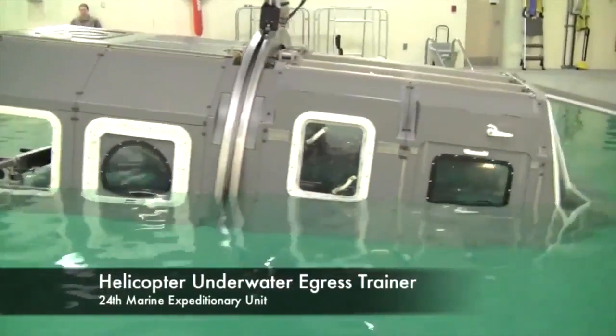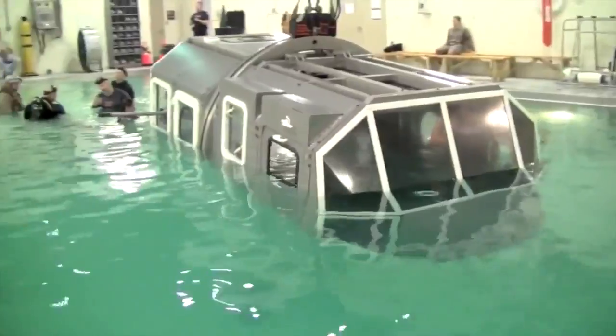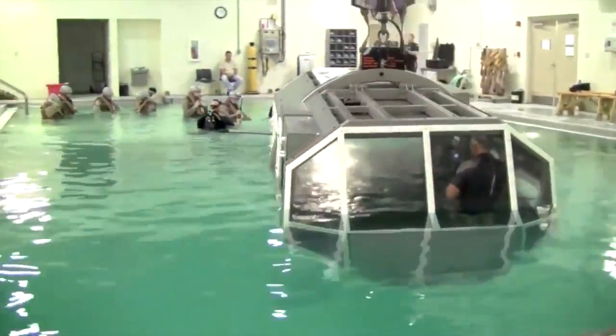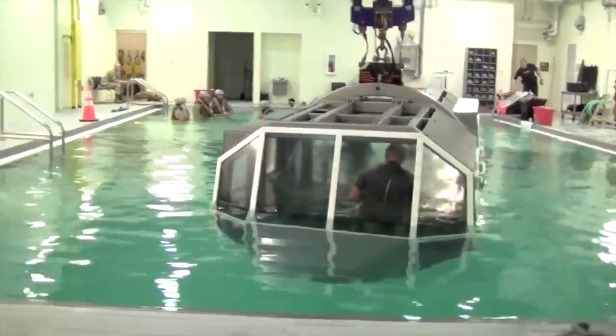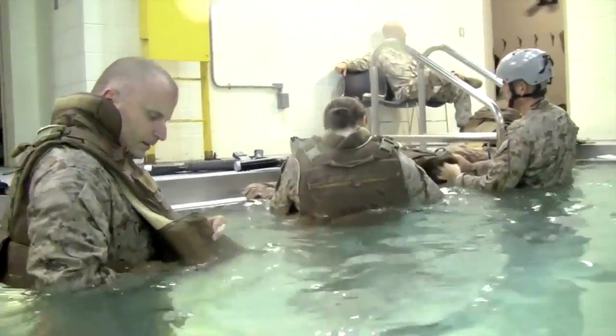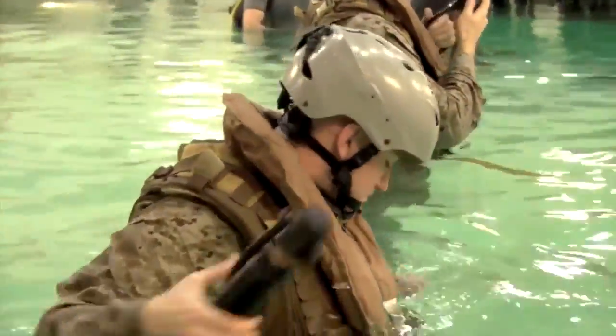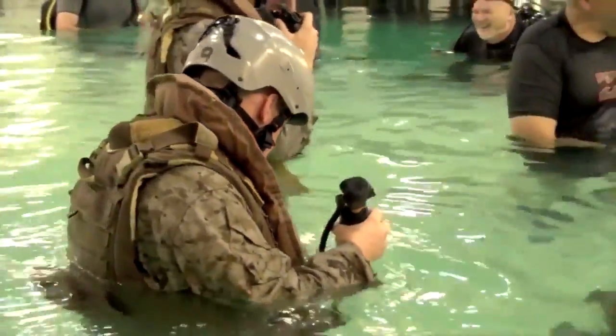Marines and sailors with the 24th Marine Expeditionary Unit learn how to escape from a submerged aircraft while training at the Helicopter Underwater Egress Trainer aboard Camp Lejeune, North Carolina, on August 28, 2013. This training allowed the Marines to practice evacuating from an aircraft after a crash at sea. This is a requirement for all 24th MU Marines who will ride in an aircraft over water.